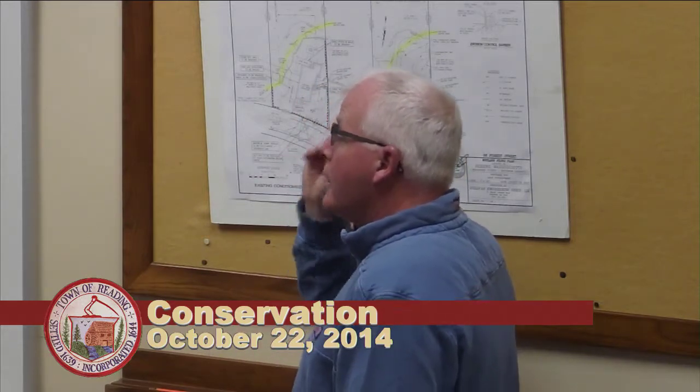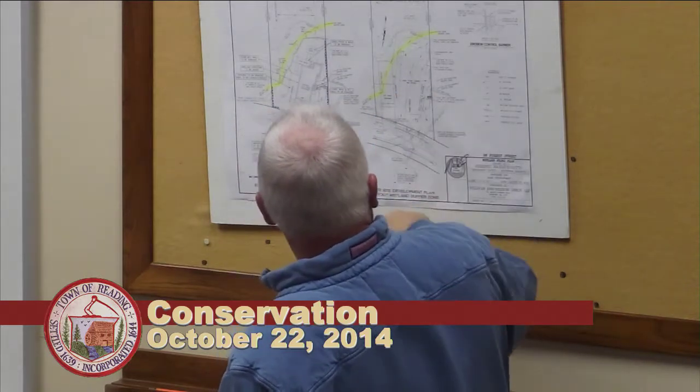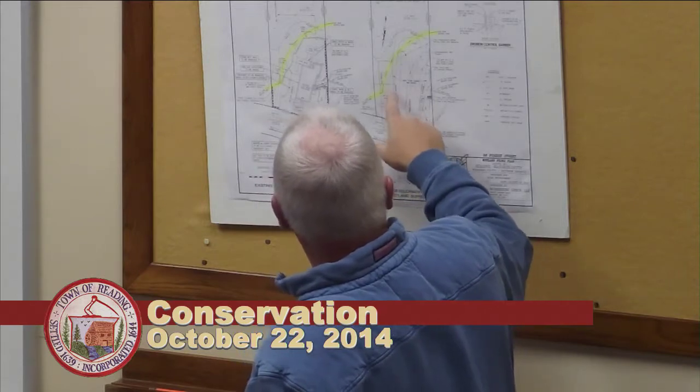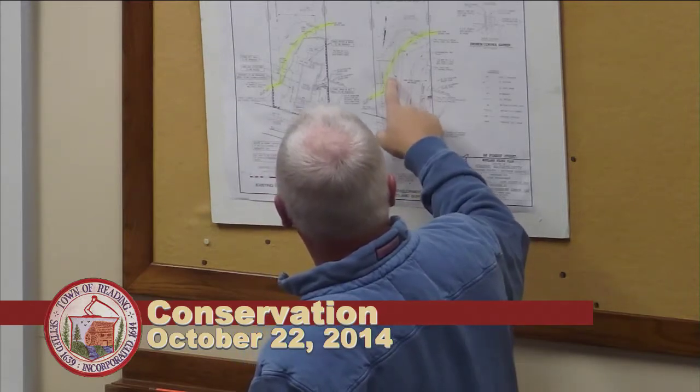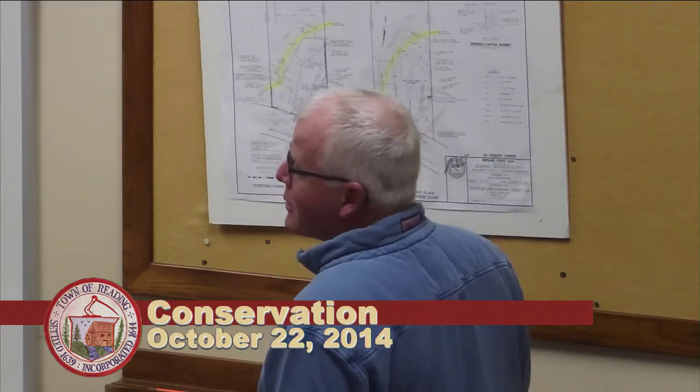Where are they located now? Right now, if you're looking at the proposed site development plan, it kind of runs just along the right-hand side of the driveway. So it's actually where the driveway is going to be.